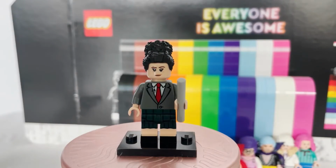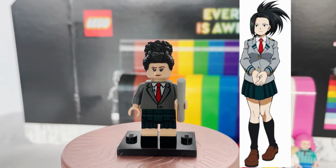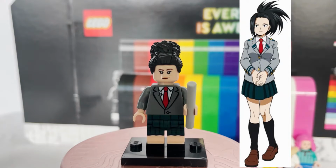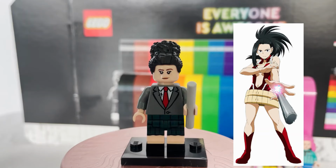Our first minifigure, we have Momo Yaoyorozu from Hero Academia. She happens to be the vice president of Class 1A, which is where Izuku Midoriya, the protagonist, is as well. She's quite an interesting character, a very natural born leader. And she has quite a nice ability which is related to her hero alias, Everything Hero Creati. Her ability is called Creation, which basically allows her to change her fat cells into any kind of matter, which is very interesting. And that rod over there, which I gave as an accessory, represents that.